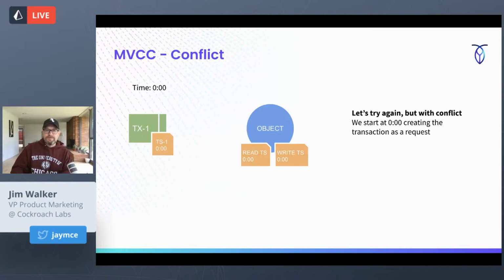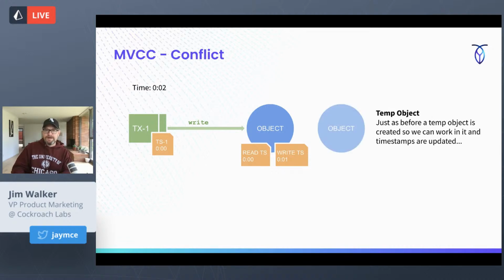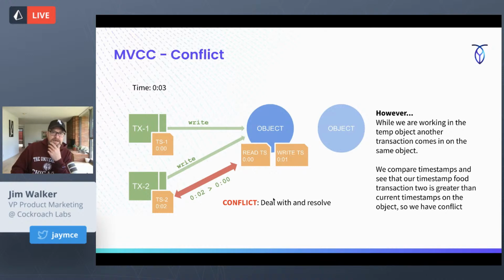Let's try it again with a conflict, right? A transaction comes in, I do the write, my write timestamp went up, I go write the other temp object, and between me writing that other temp object and me updating the read timestamp, getting it committed on the second object, another write is coming. And this timestamp, timestamp 2, is at 2 seconds in. Well, it says, hey, wait a second. My timestamp is greater than the read timestamp. So I have a conflict. I have to deal with this now. I have to resolve this.